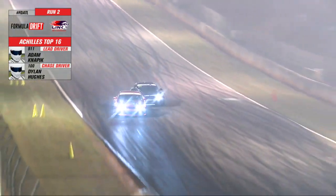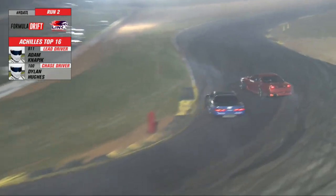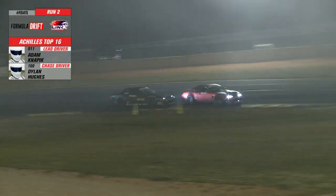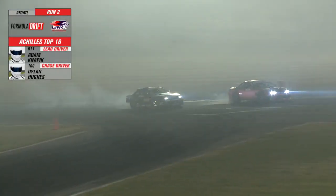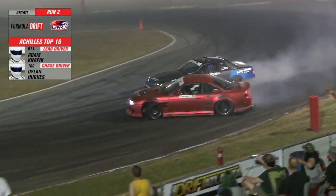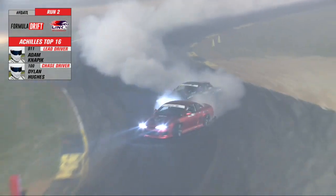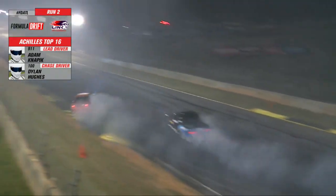Here we go. Adam Kanapik, Dylan Hughes gets a little shaken there right from the start, but he keeps his composure. Nice job by D-Hugh. Whoa, as he applies the pressure, look at that. Adam Kanapik, a great lead run there. Dylan Hughes drops into formation right into the pocket. Really good job by Dylan Hughes. And now transitions back. Wow, Dylan Hughes, almost like pro caliber driving right there. A great execution by the dozer, Dylan Hughes.